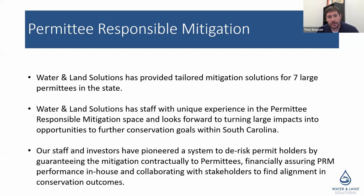Another unique thing about Water and Land Solutions is that our staff and our investors have pioneered a system to de-risk permit holders by guaranteeing mitigation contractually to permittees and by financially assuring performance in-house and collaborating with stakeholders to find alignment in conservation outcomes.